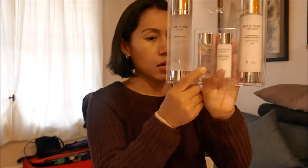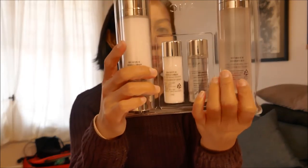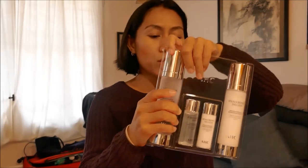Okay. And then we also have the traveling set. So this one, if I'm not mistaken, is the 11 ml size bottle. And for the traveling set, this one is only 30 ml, made in Korea. And then there. Okay. And now let's check this.